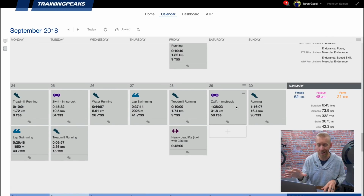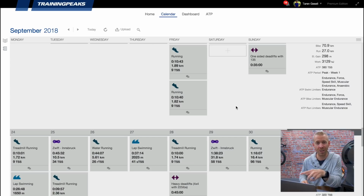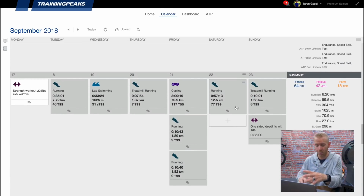I just got the premium version of TrainingPeaks, and all of this here, if you go to triathlontaren.com/training log, every single week we share with you my workouts and how I've done those workouts. So not just the data from TrainingPeaks, but all of the individual workouts and why I did those workouts.